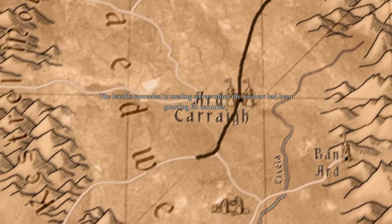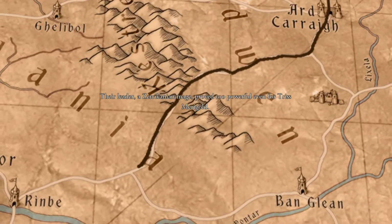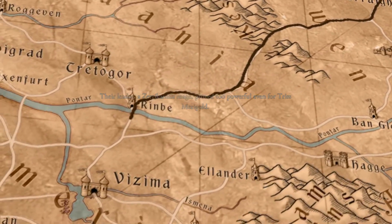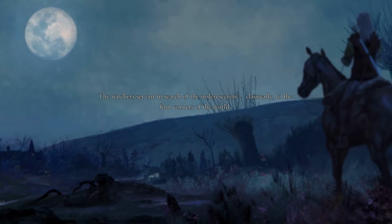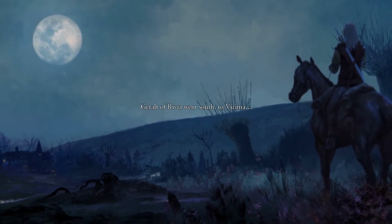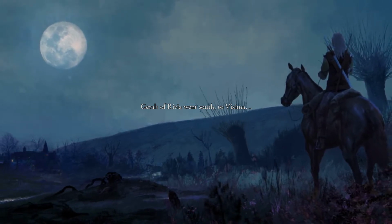The bandits succeeded in stealing secrets which the witchers have been guarding for centuries. Their leader, a Zirikanian mage, proved too powerful even for Triss Marigold. The witchers set out in search of the stolen secrets, to the four corners of the world. Geralt of Rivia went south to Vizima.